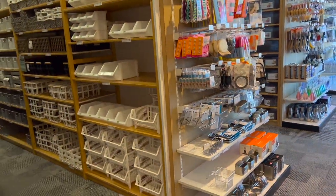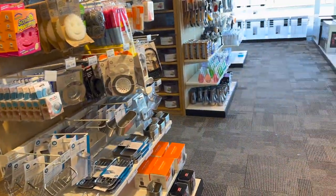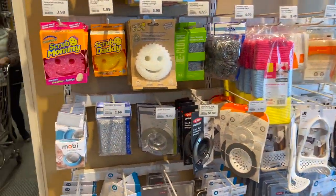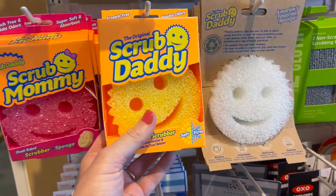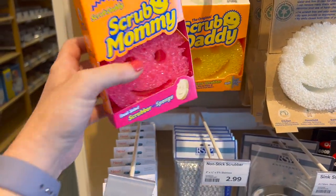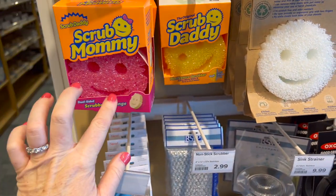All right, what's in here? More stuff. Here's all the cute little cool things. Oh yeah, Bev was asking about the Scrub Mommy. She was talking about the Scrub Daddy in her live on Tuesday night. This is a Scrub Daddy. The only difference is he's yellow and she's pink. I don't know if she's got a bow. I can't remember, but I have one at home.